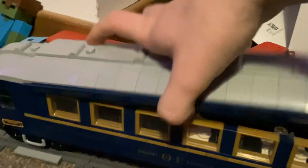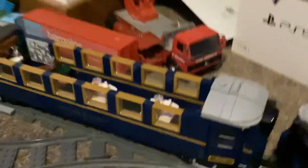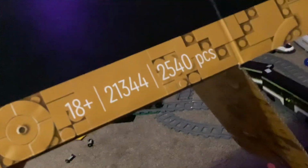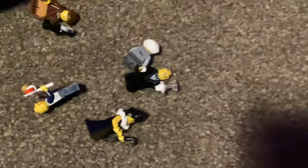Finally, we go into the fast car. This is a dining carriage. Pieces. Here's all the passengers.